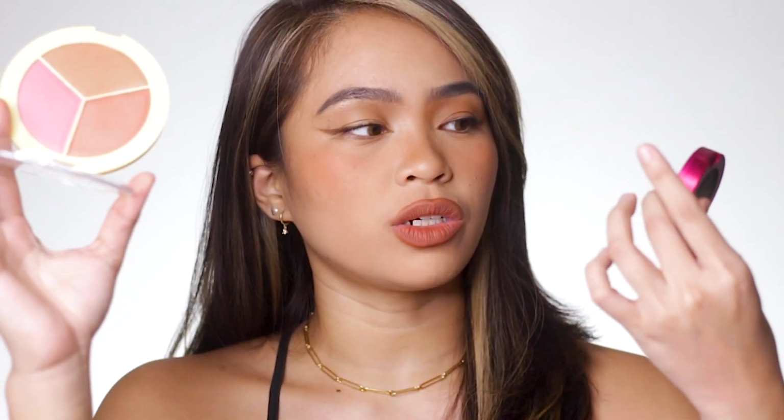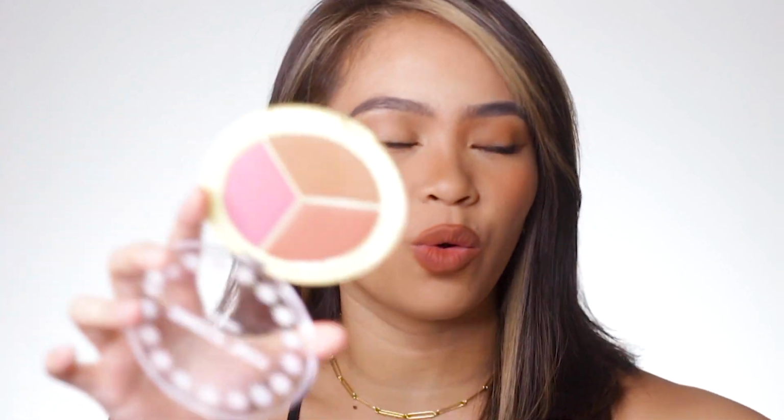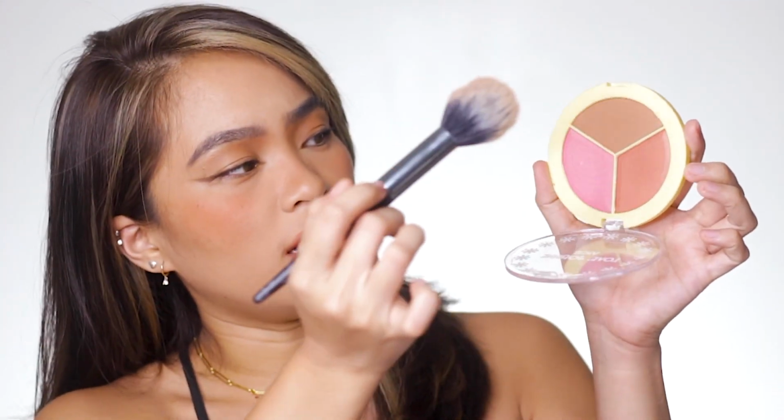Nagulat nga ako na medyo powdery siya kasi yung Vice Cosmetics na mga contour, which what I'm used to, hindi sila powdery as this one. Eto, when I tap my brush, nagkaka-fall out agad. Ayan o. Ang daming fallout. Hindi ko alam bakit medyo powdery siya. Mas gusto ko yung mga aura contours nila compared to this kind of formulation, to be honest.